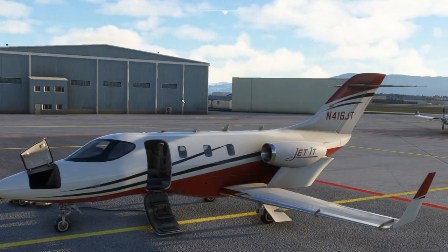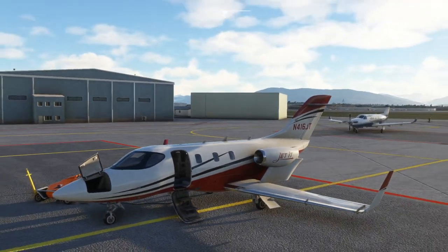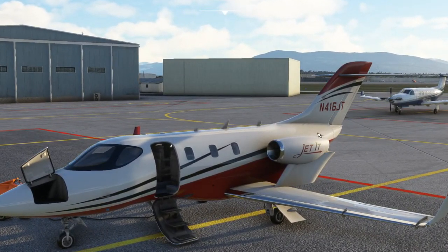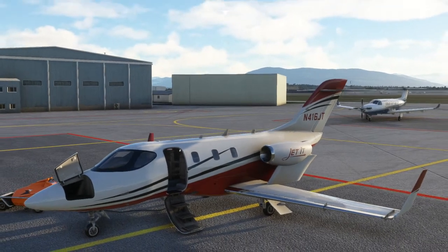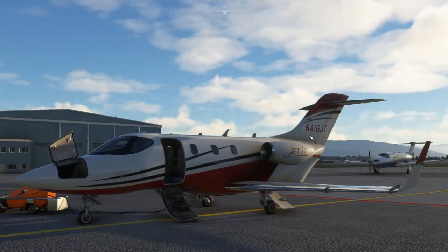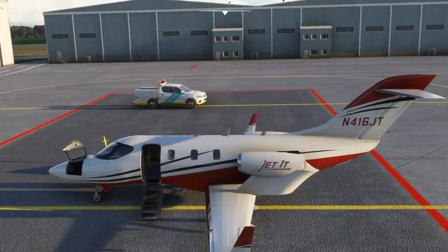From outside, of course, it looks quite amazing, as you see. This one is Jetted livery. Jetted is a company in the United States where you can share the airplane, so you buy shares in different planes, and they have a fleet of a couple of Hondas, I think 7 or 8 of them. So that's quite a popular livery in the States, at least.